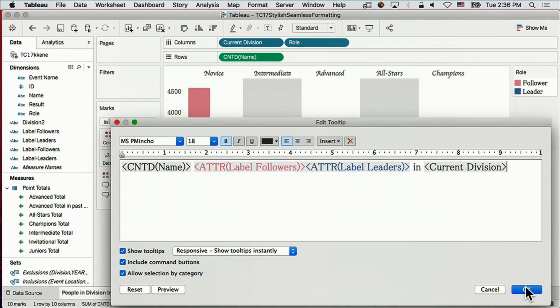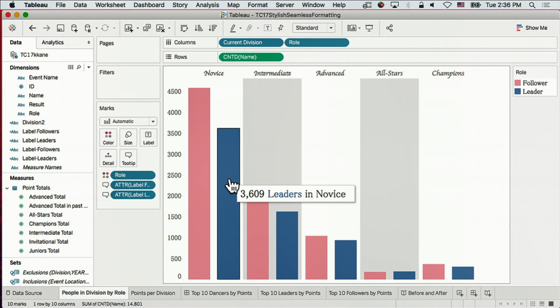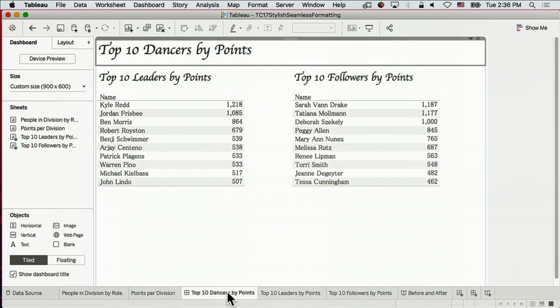And what this does is now once I hit OK, when I hover over the mark, you can see that the tooltip is now matching the color. So this is a pretty cool effect for custom tooltips. Now, let's move on to our last viz.